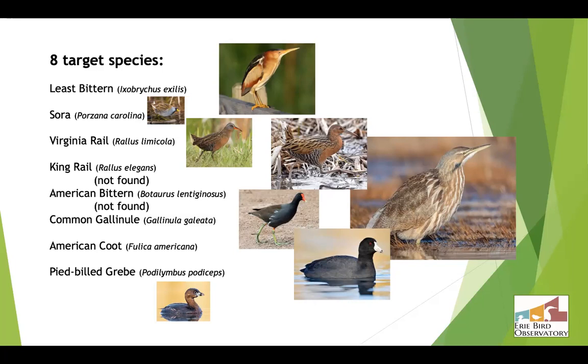Gallinules kind of make a series of whining calls. They always sound like they're unhappy. And sometimes those whines, they can make single notes like that.